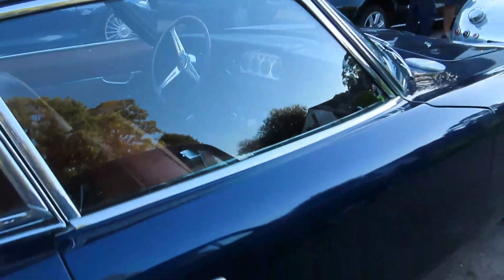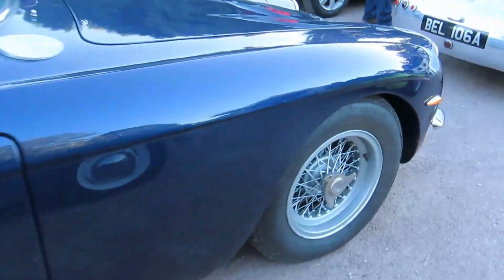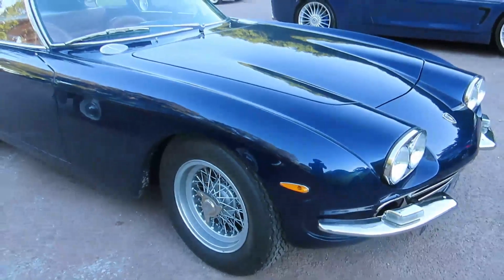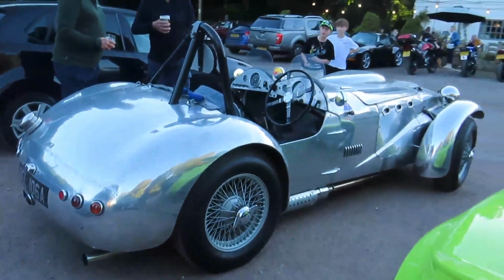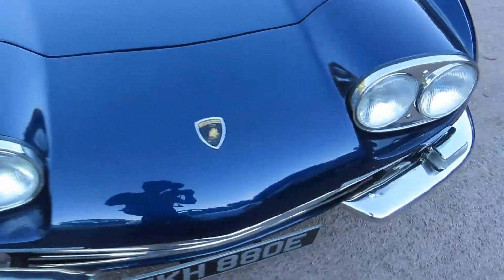I'll just walk around this car just to let you soak it all in. It's an absolutely gorgeous design. There's also an absolutely fantastic looking classic Allard racer over there, which we'll look at in a moment, but I'm very taken with this Lamborghini, the 400 GT.